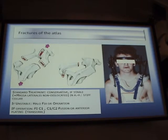The unstable ones are difficult to treat operatively. In general, we use a halo fixator for treating those patients, but in some conditions you can treat them operatively. I never made a C1 internal fixator, but it might be possible to do so. There is also a possibility to do an anterior plating via a transoral approach. I never did it either.